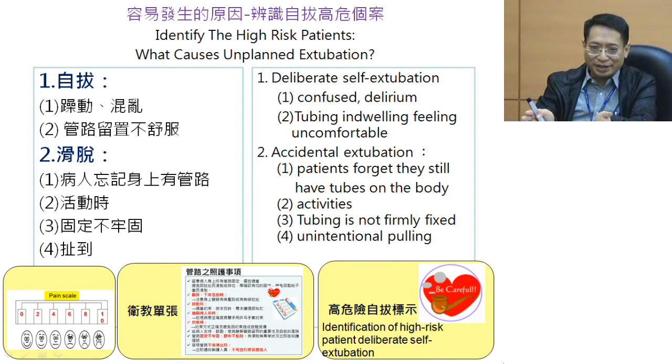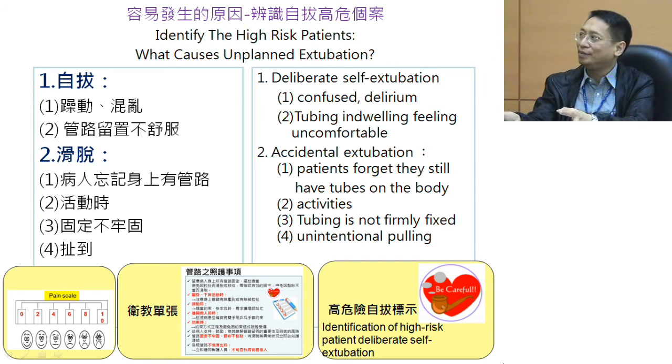So we need to recognize what kind of patient is the highest-risk group. For the two different patterns, we have the first one here, deliberate self-extubation. Sometimes the patient is confused or delirious. Sometimes the tubing is making the patient really uncomfortable, so they just let it slip off.